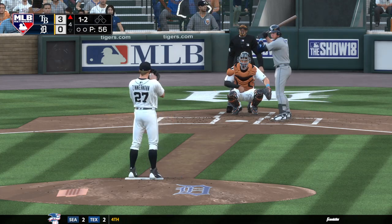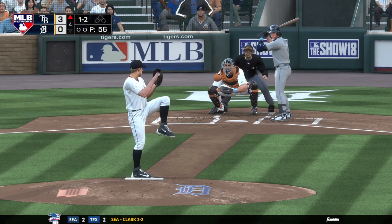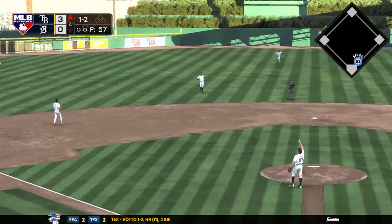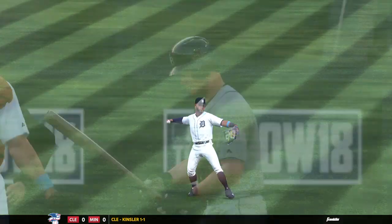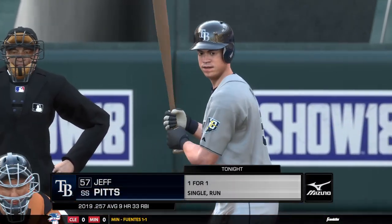Hey, great job just to be able to foul that one off. In today's game, that's what we're seeing, north-south. Pitchers want to elevate, want to get you out above the zone or below it. Swung on and lifted in the air to left center. There to take it is VR, and that's the first out. Ready for another chance? Jeff Pitts.